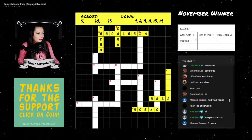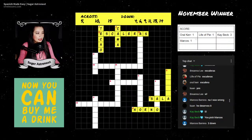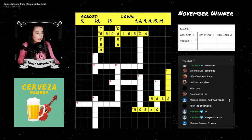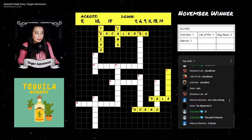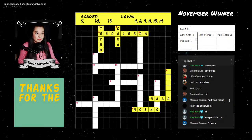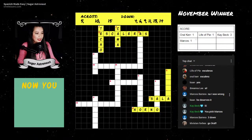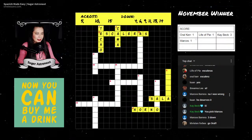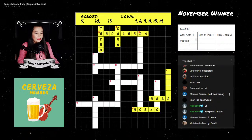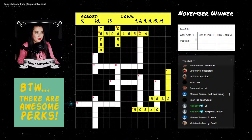Okay, an apparatus for cooking or heating that operates by burning fuel or using electricity. Okay, so we're talking about an apparatus for cooking or heating. So how do you call this in Spanish? It's a must thing to have in a kitchen. I would say every kitchen has one.